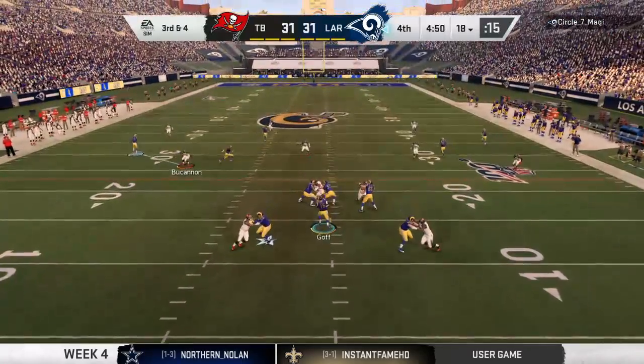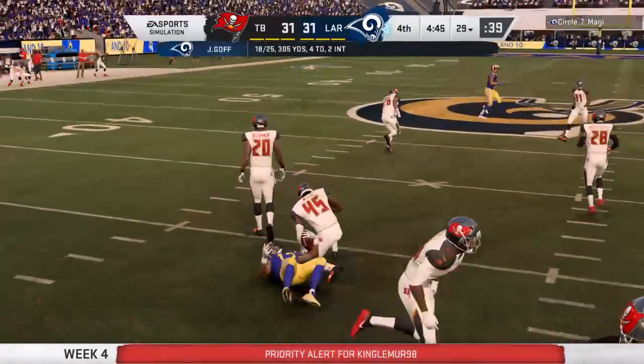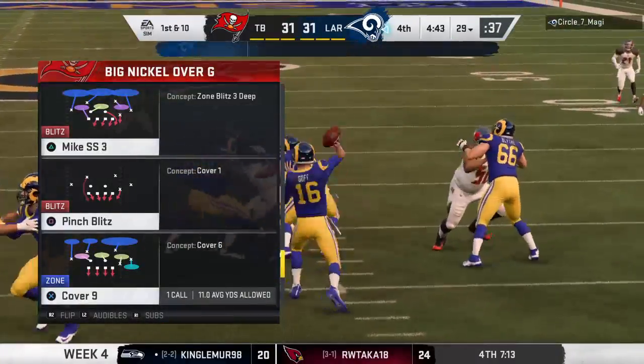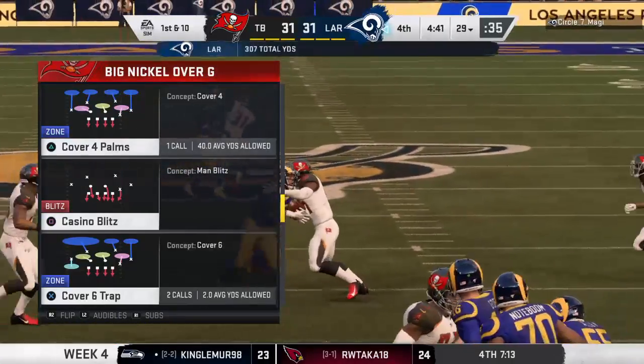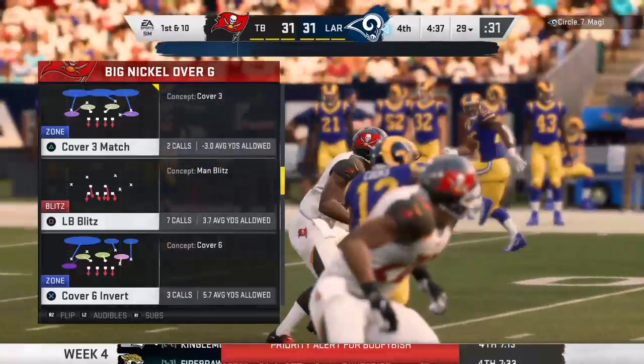From the gun on 3rd down. Goff. This is caught. It's Cooks. And he almost gets this to the 30, taken down about a yard shy. Here we go. That'll give him 60 yards receiving now as he's got a 1st down.